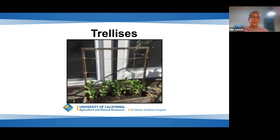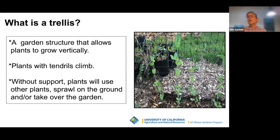A trellis is a garden structure that allows plants to grow vertically. Plants with tendrils climb. They are genetically disposed to climbing. Without the support, the plants will use other plants, sprawl on the ground, and or take over your garden. So you want to have some sort of support for melons, for beans, for peas, for cucumbers, and other vegetables, fruit that climb. Next, please.